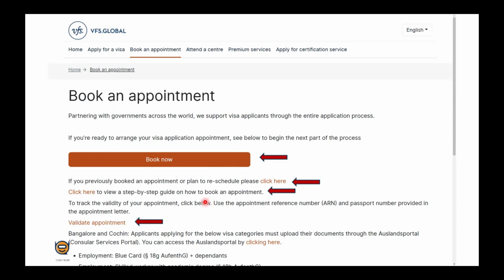To track your applications, you can use the appointment reference number and the passport number provided in the appointment letter, right? So you can validate your appointments. Note for Bangalore and Cochin, applying for the visa categories mentioned below, you should use this service instead of VFS, right? And you can use that service by clicking here.